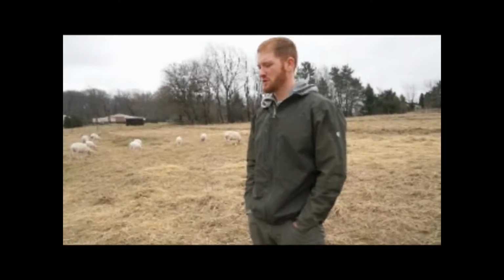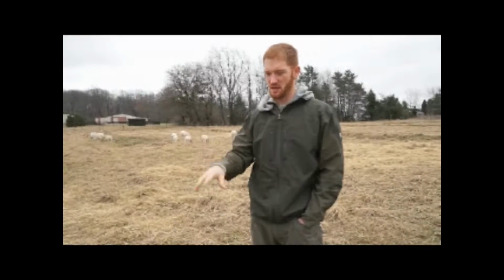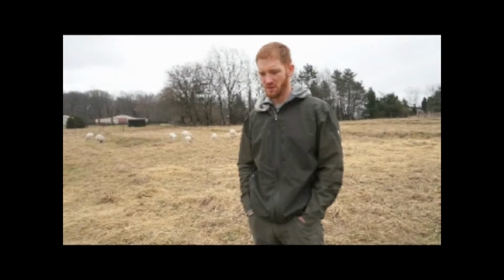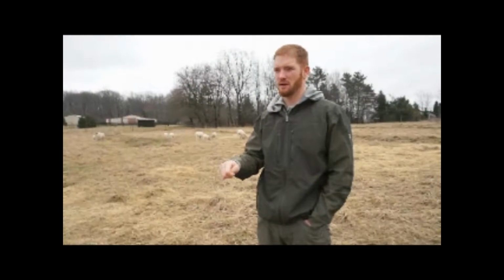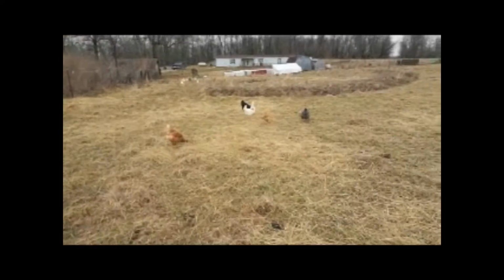And then also it's good for the animals because they're constantly getting the highest quality grass and forage that they can get. If they're staying in one spot, they're going to be nibbling at basically breadcrumbs, so to speak. They're going to be gnawing close to the ground, and that's also going to increase the chances of them getting parasites. And then if you want to pan over here to where the chickens are, that's actually another benefit.